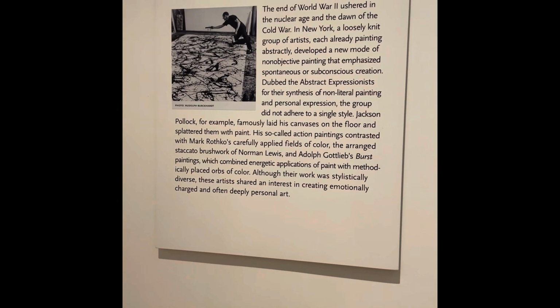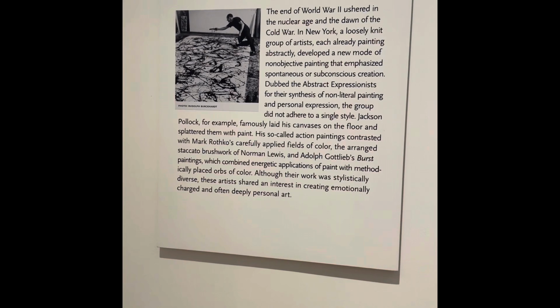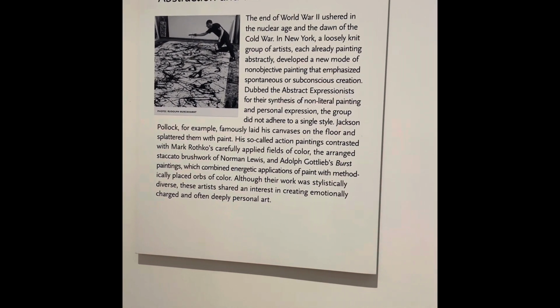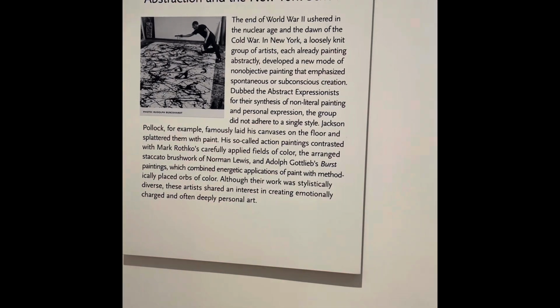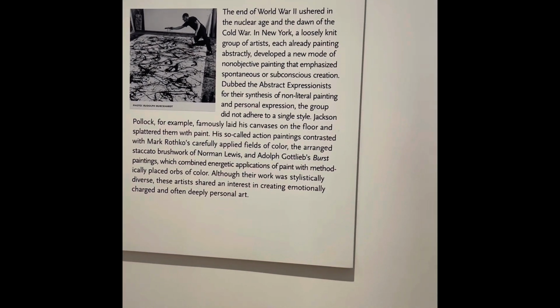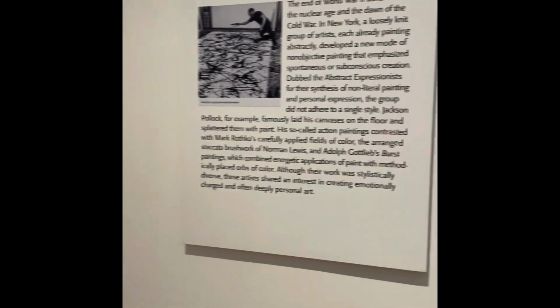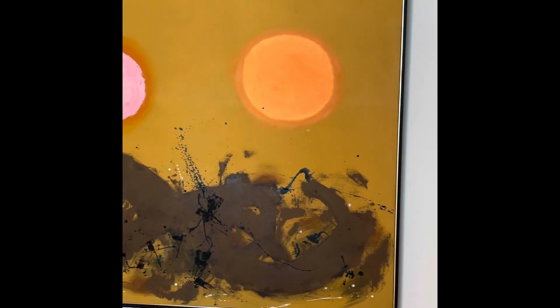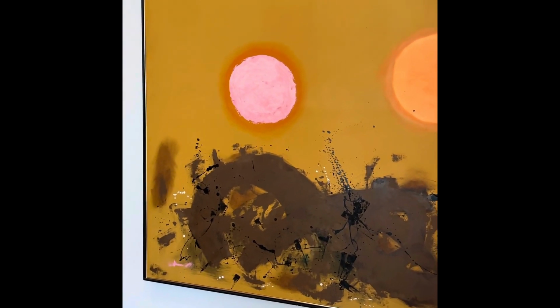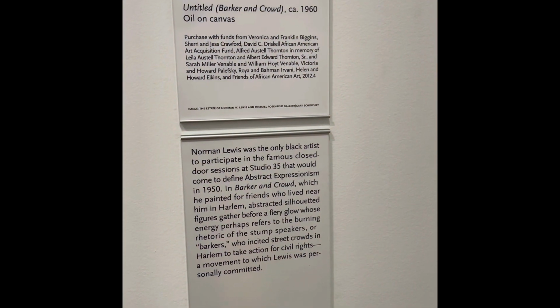All right, so coming in this room is going to be mid-1900s. This is going to be abstract work. Into World War II, entering the Cold War, New York abstract expressionists. And on around here is our first abstract art painting. Very cool. Okay, this interests me greatly.